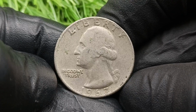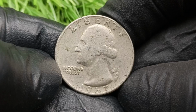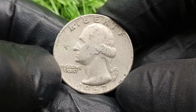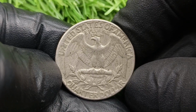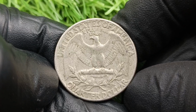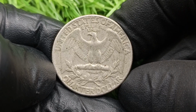Perhaps the greatest lesson taught by the 1967 Washington Quarter is that condition often matters more than age alone. Billions of quarters circulated throughout the United States during the 1960s, but very few survived decades of heavy use without suffering scratches, wear, or dull surfaces.